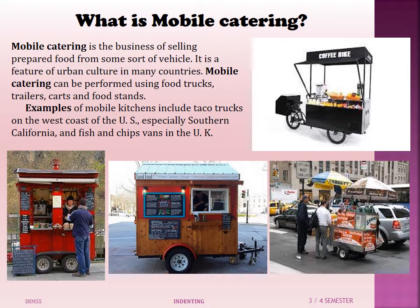What is mobile catering? Mobile catering is the business of selling prepared food from some sort of vehicle. It is a feature of urban culture in many countries. Mobile catering can be performed using food trucks, trailers, carts, and food stands. Example: mobile kitchens include taco trucks on the west coast of the US, especially Southern California, and fish and chips vans in the UK.